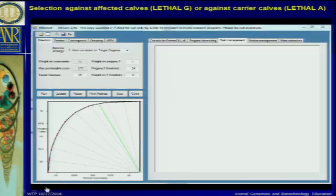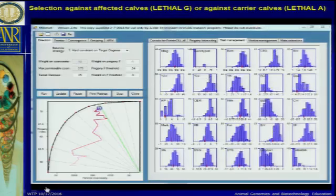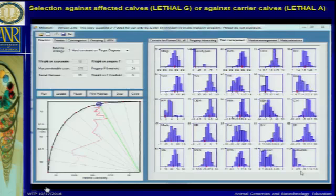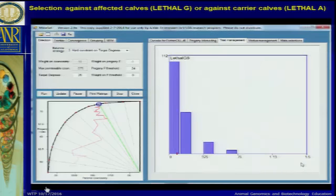So let's see if this program is going to show us what this looks like. So now I have to find the movie. So here I've started the program, and I'll just stop it real quick. So you can see here we've got all of the different traits moving here, and so calving ease direct and birth weight and everything. And you'll see it going up here. So now it's kind of hovering at that optimum solution. That's the balance between inbreeding and genetic gain. Okay, so it's kind of set there, and I'll stop it for a second.